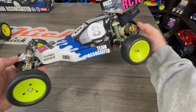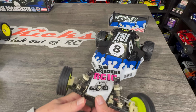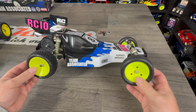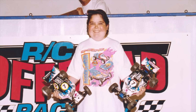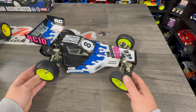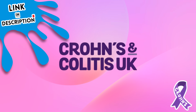Right, let's take a look at the 1994 Worlds car from Team Associated in the Brian Kinwald livery. But before we do that, let's just go way back to what actually created this car in the first place, and that was Brian Kinwald himself. Now, born October the 6th, 1973, pretty much exactly a year before I was born. Unfortunately, he passed away on April the 3rd, 2019. Brian suffered from Crohn's disease, which shortened his life and was a real battle for him.